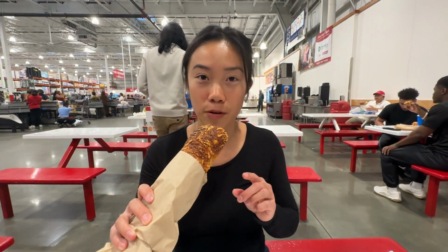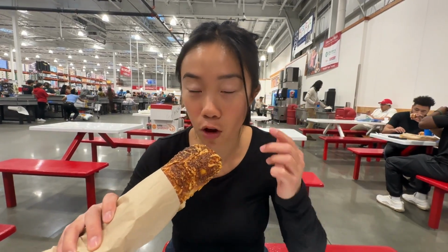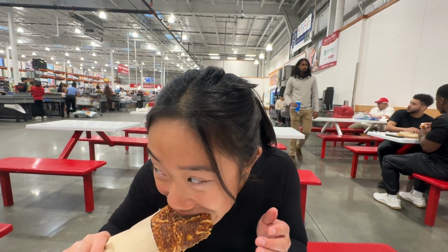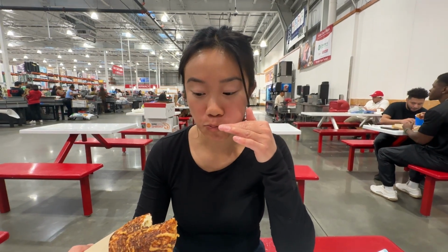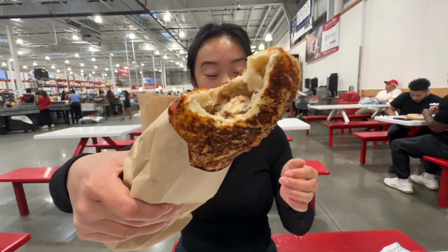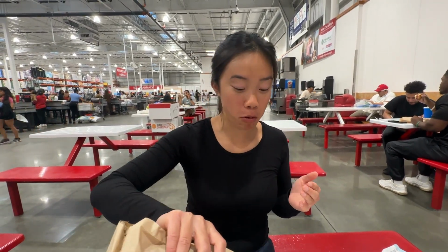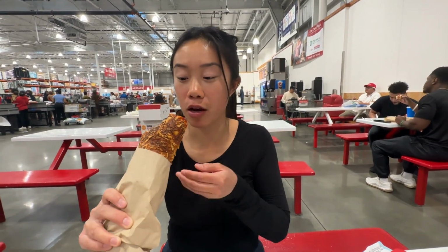Let's see. Grace has never had one. I have. Chicken, cheese, I think a little bit of bacon. Yeah, and cheese on top, all wrapped in bread. So. Interesting. I mean, it's good. I wish they put the marinara sauce inside.